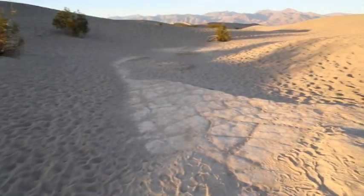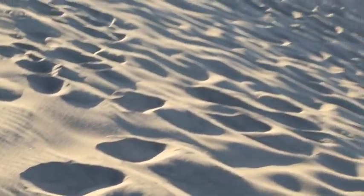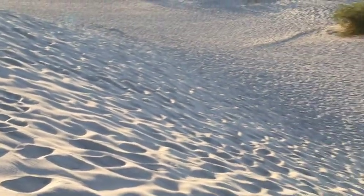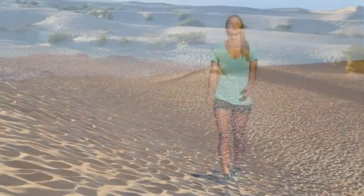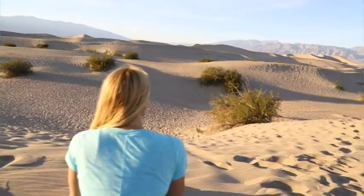When most people think of Death Valley, they think about the iconic sand dunes. So right behind me, Mesquite Valley Sand Dunes, and it's one of the most popular places here in Death Valley. When most people think of the desert, they think of sand dunes. But in reality, sand dunes take up less than 1% of all the desert in the world.